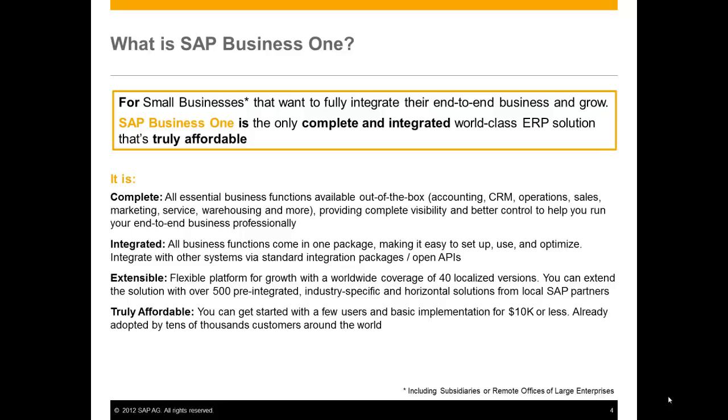And the great thing about SAP Business One is it can be integrated with other systems via standard integration packages and open application programming interfaces, or APIs. You'll see this in some of the things that we have done at SAP with the solution. For example, integrating through to Microsoft Office applications like Outlook and Excel. Business One is also extensible.